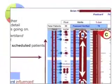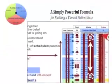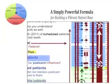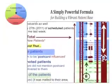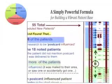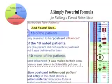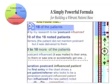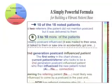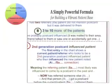Then the next level is what I call the second generation. One of the referrers was actually a postcard patient from what we can tell. So you get a postcard patient referring a postcard patient, and it's like saying, I wish my grandfather was never born. Well, that wipes out a whole series of people and you. So you don't want to necessarily quit the postcards because they're creating patients after creating patients after creating patients.